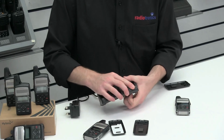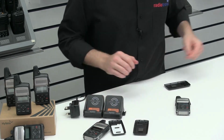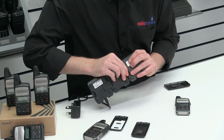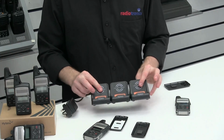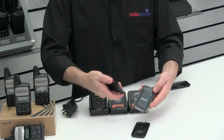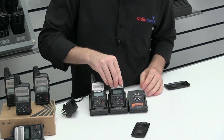And then you can do the same on the next one, so I'll pull that out, and then I'll get the next one, put that on, and you can just keep going in a line, and then they are all fixed securely together. And then you can have one on there like that. I'll get this one, I'll put it on there, I'll put that one on there.